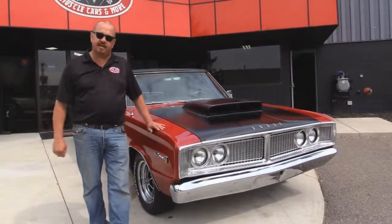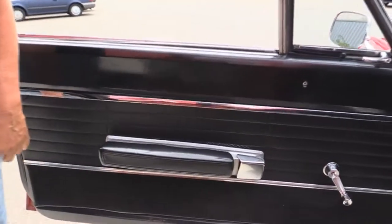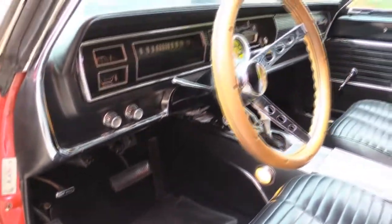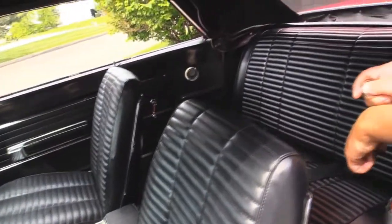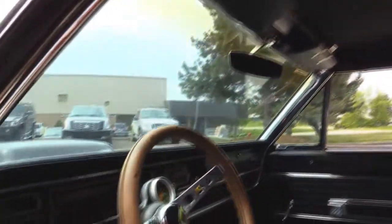Now let's check out that interior. Door jamb looks great. Door panel looks great. Carpeting looks awesome. They've even got the floor mats embroidered. Great looking bucket seats. They've got the aftermarket shifter and the stock console. We've got seat belts in the back seat here. Looks like the convertible top frame was restored also. Dash is in awesome shape. It's a real pretty car inside.